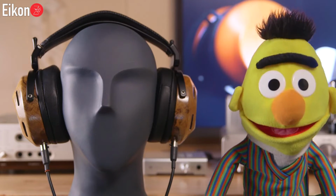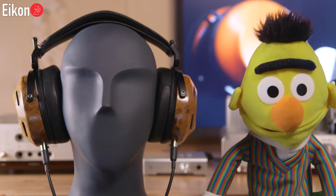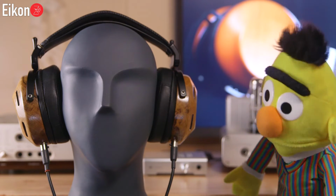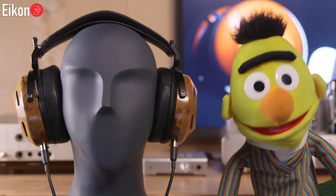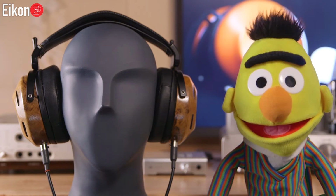Yes, they certainly do. Overall, the Eikon has a lively, rich, and resolving sound that is just slightly warm. They are not completely neutral, but they are well balanced. They have a very fast decay yet delicate attack, something that I associate with biocellulose drivers. They sound organic and natural. The Eikon is very resolving and detailed without sibilance.